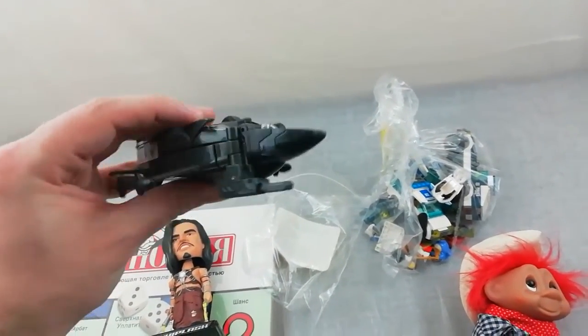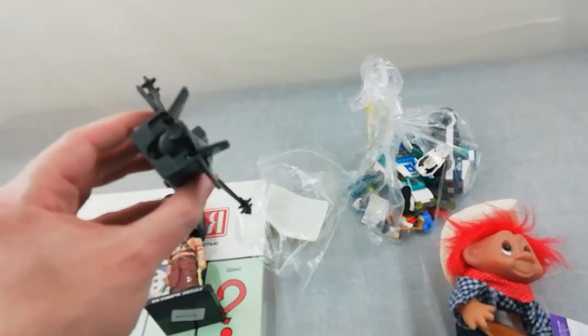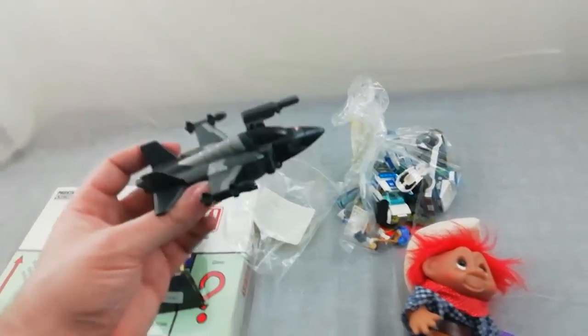And this one here is War Machine from Iron Man, and his Battle Charge, I believe it's called. But yeah, it's not bad. It's okay. It's about a tenner maybe. But they're very, very hard sells.